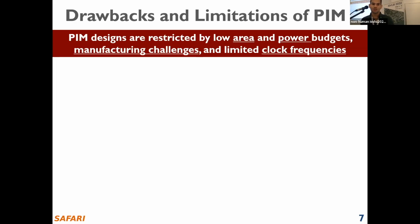Processing in memory is not a one-size-fits-all solution, and processing-in-memory architectures have a lot of limitations in terms of what can be designed. For example, if you take 3D-based processing-in-memory designs, you have limited area, thermal problems, a limited power budget, and lower clock frequencies. If you go for 2D DRAMs, integrating computation and logic in a single DRAM manufacturing process is really challenging. All of these need to be taken into account when you design a processing-in-memory system, so you can fully leverage the potential of the overall architecture, right?